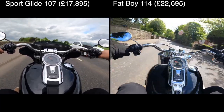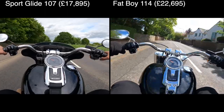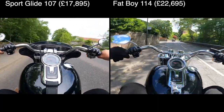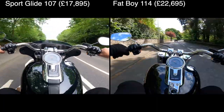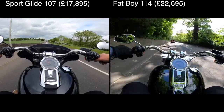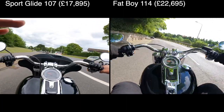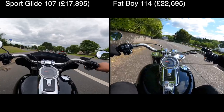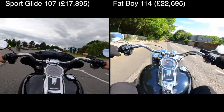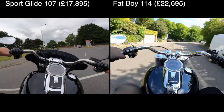In terms of the way that they go, they both go like absolute stink. I did have the opinion that the Fat Boy was the heavier bike when actually riding. I think the wheel sizes are probably more of an effect on that. I think the Sport Glide has slightly narrower, taller tyres than the Fat Boy, and that makes it more nimble and feel lighter when riding. You probably can't tell the difference in 10 kilograms of actual weight, but with the tyre width, that's definitely where you feel the difference. Stopping power wise, really good. Both of them, front brakes and rear brakes, absolutely no complaints whatsoever.